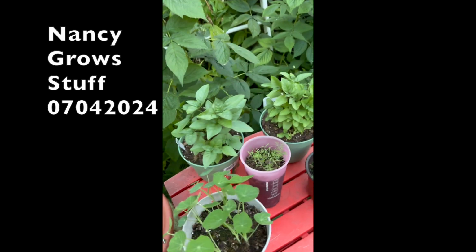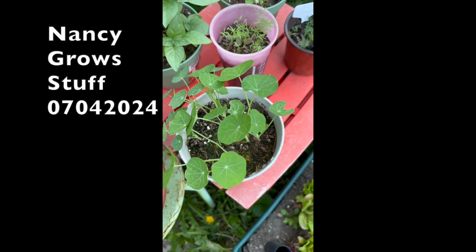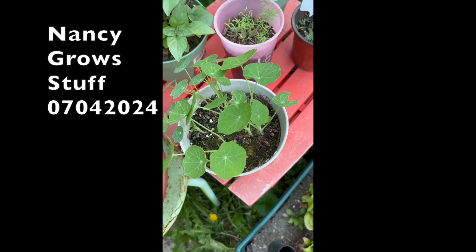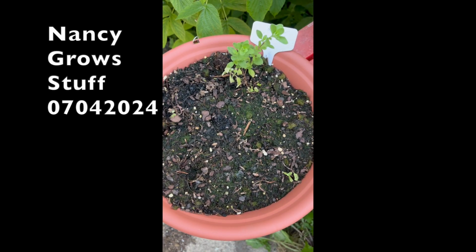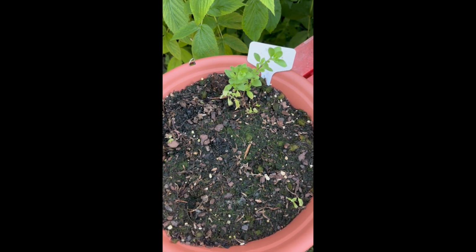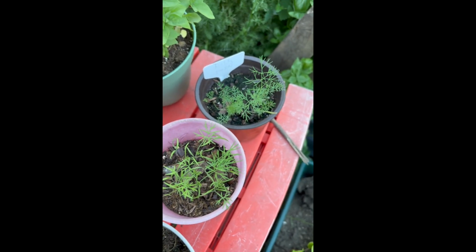All right, herbs wise, this is not herbs. I threw some nasturtium seeds in a planter, and I don't know if I'll get flowers, but they just look green anyway. I had replanted a bunch of marjoram, and most of it did not take except that one little one. Dill, not a whole lot, but I still think it's pretty.